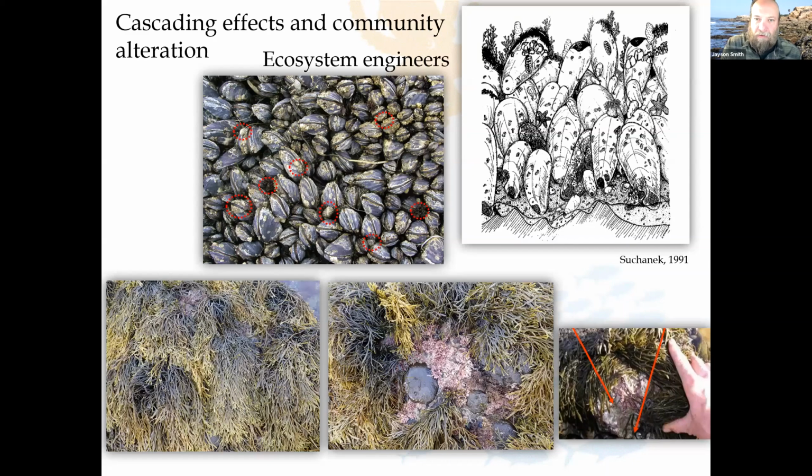I actually did a lot of mussel cores where I would collect all of this stuff when I was a PhD student, and it's amazing how much stuff lives in there.